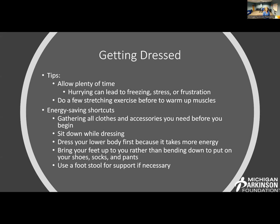And then some energy saving shortcuts for dressing include gathering all of the clothes and accessories you need before you begin. So grab everything, go ahead and sit down. And then you want to dress your lower body first because it takes more energy than your upper body. You can bring your feet up to you rather than bending down because, again, that saves more energy. And you can also use a footstool for support if necessary.